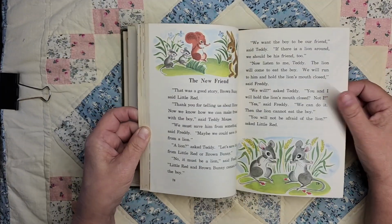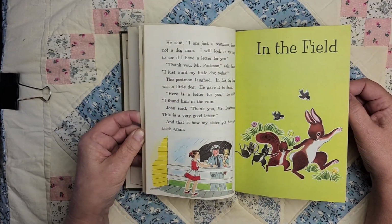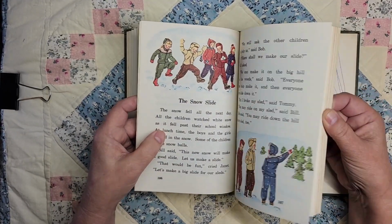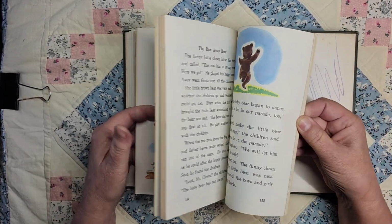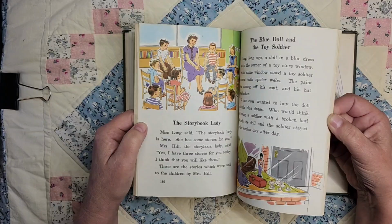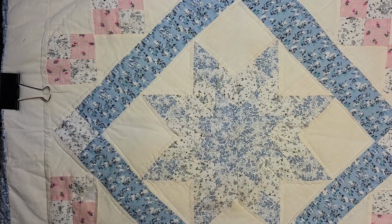Freddie Mouse, an octopus in school. In the field. You can't go wrong with readers. The Dancing Bear, the Runaway Bear Got Away from the Circus. The Blue Doll and the Toy Soldier. Cake just for fun. We always like cake there.